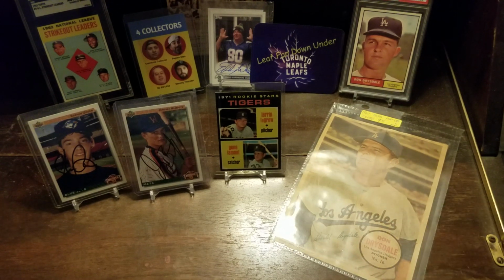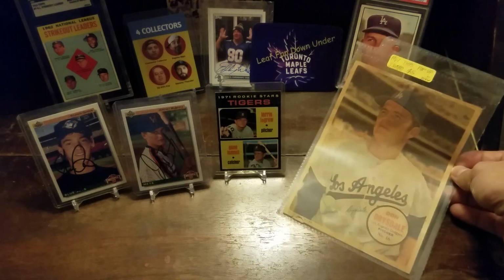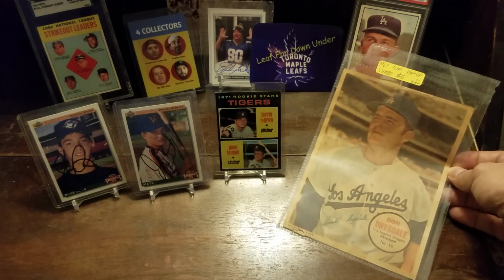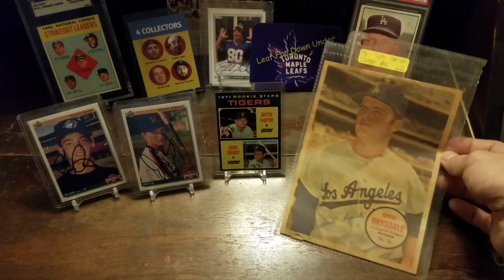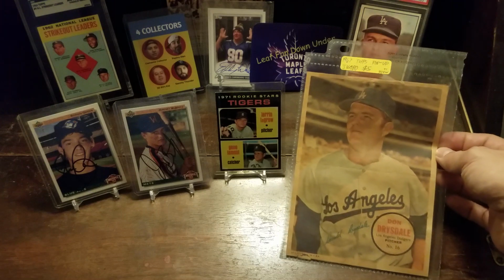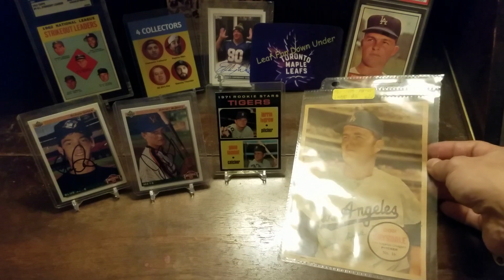I don't think it's majority modern. I think it's pretty even as far as modern and vintage, but we'll see. Won't know till I get there. So, there we go. Some pretty nice items. This, like I said, is from Thanksgiving. But some pretty cool stuff.